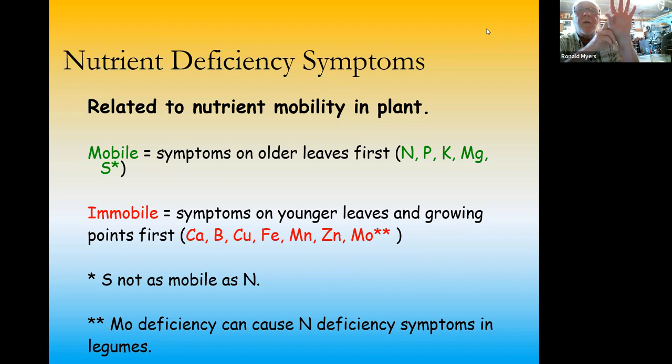Your corn leaves might look pretty good in the center of the whorl, but you're seeing them yellow down on the bottom. Typically that would be a nitrogen deficiency, especially if it V's down through the corn. So if we see older leaves show deficiency symptoms before the younger leaves, it's going to be one of these nutrients: NPK, magnesium, or sulfur. You don't have to memorize the other eight: calcium, boron, copper, iron, manganese, zinc, and molybdenum. They're all immobile.